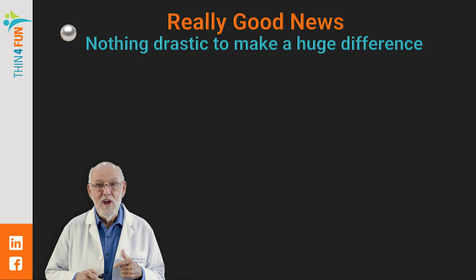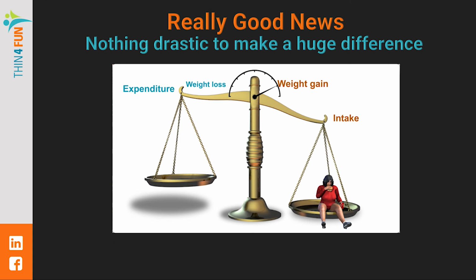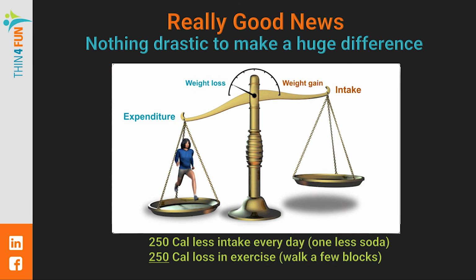We all know that. So what that means is it's really good news for us. The good news is it does not take anything drastic to make a huge difference. I'm going to prove that to you. So we look back at our scale, we see the lady that's been eating a little bit too much, and she's decided that she's going to throw away one of her Cokes every day, okay? By doing that, she brings the scale back up towards normal, and she has saved 250 calories by one less Coke. Now, she's decided to exercise, and I'm not talking about going to the gym. I'm saying she's just exercising by walking a little extra. She's burning an extra 250 calories. So you add 250 plus 250, that's 500 calories a day that you have swung the balance in your favor of losing weight.